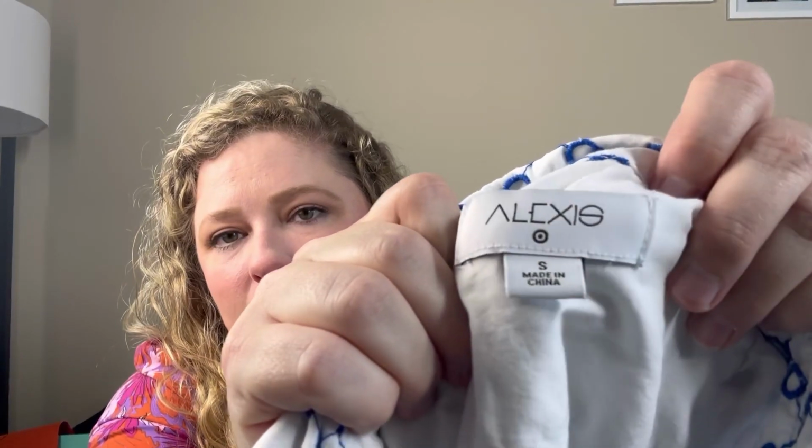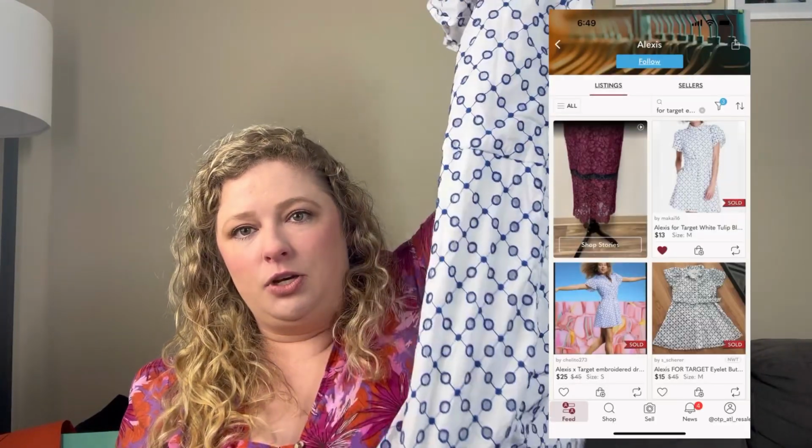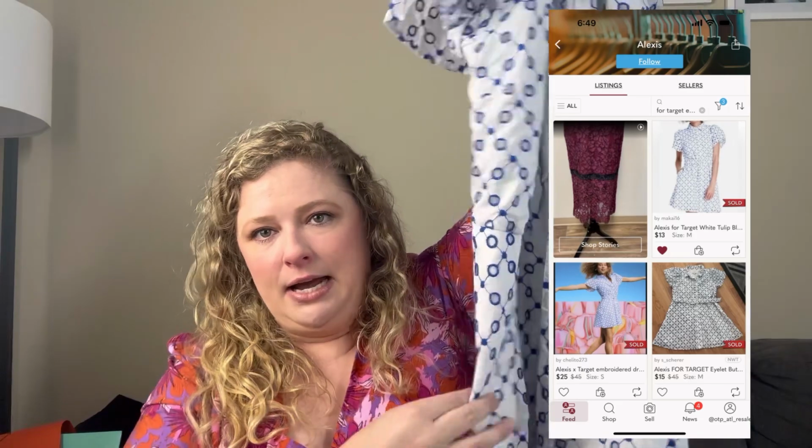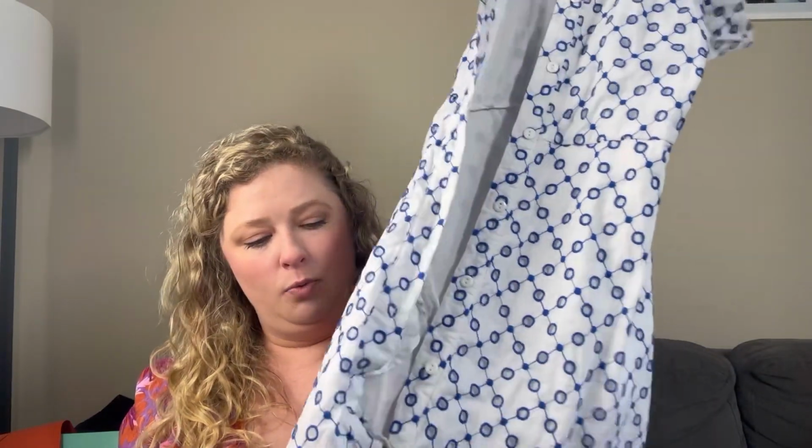I can't tell you how many of these Target collaborations I've looked up and put back because it only brings $12 to $18 most times. But I paid $2 for this. So even if it makes $12 to $18, that's still a good return in my opinion. So this one, I paid $2 and there are a lot of sold comps for anywhere from $15 to $25. I am happy with that. I would not have paid $7.99 or whatever thrift stores price dresses at these days, but I will pay $2.